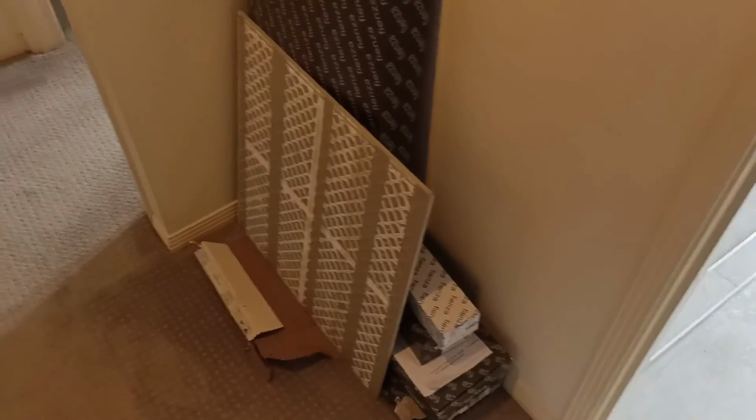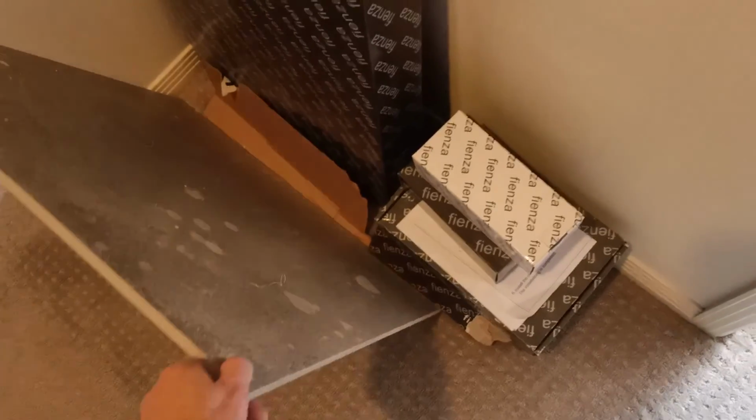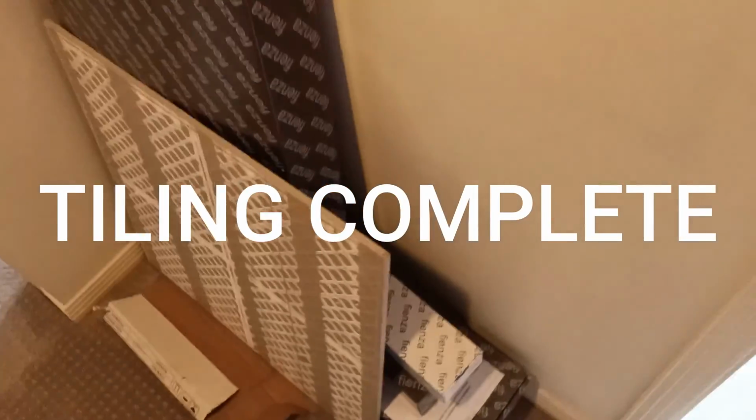I think here we've got fixtures and fittings. Not quite sure why this is here. It's a spare tile, but oh no, that's his mixing board that he mixes up his grout.